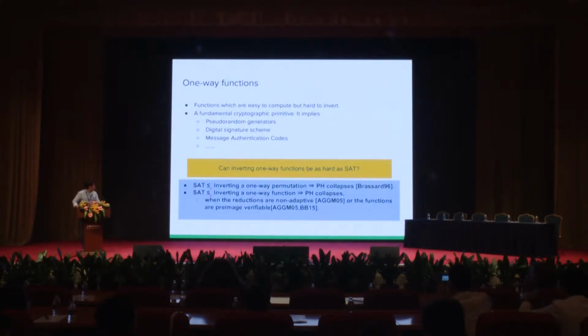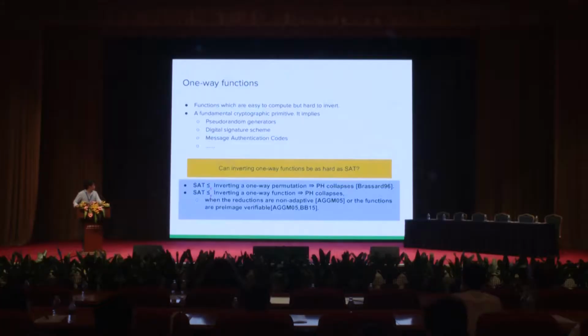There are some no-go theorems for this question. The first result is by Brassard in 1996. He shows that if you can reduce SAT to inverting a one-way permutation, where a permutation is a function which is one-to-one and onto, then it implies the polynomial hierarchy collapses. Complexity theorists don't believe PH will collapse. There are other results related to one-way functions: if you can find a reduction from SAT to inverting one-way functions under certain constraints, then PH also collapses.